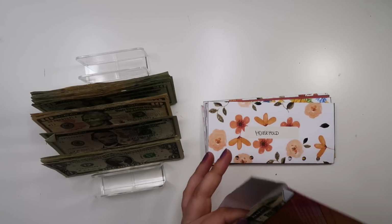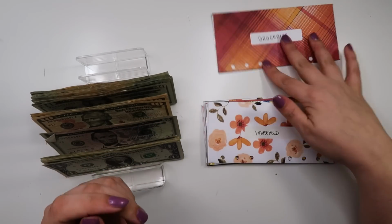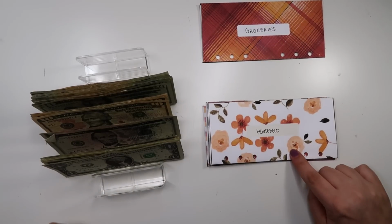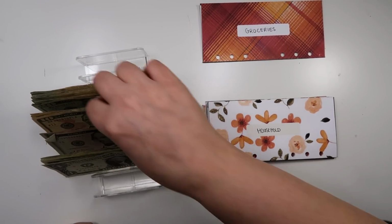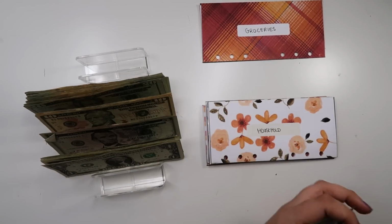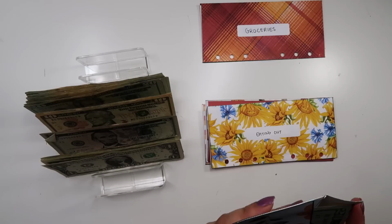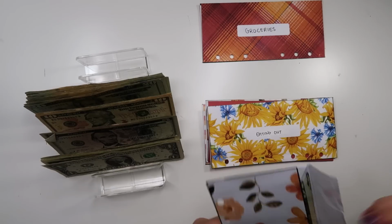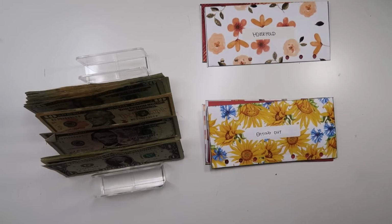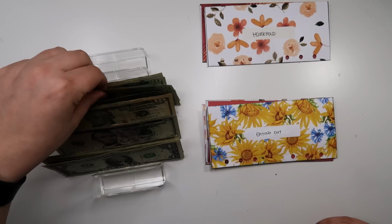So that is groceries. These envelopes, by the way, are just printable envelopes from my Etsy shop. For household, we decided we were going to do $50 a week. So I'm going to do 2 20s and a 10 for that. That'll take care of cat food. It'll take care of paper towels, toilet paper, shampoo, all of those things. I don't know if $200 a month is enough. Like I said, January is really going to be a month of just kind of trying to figure it out.